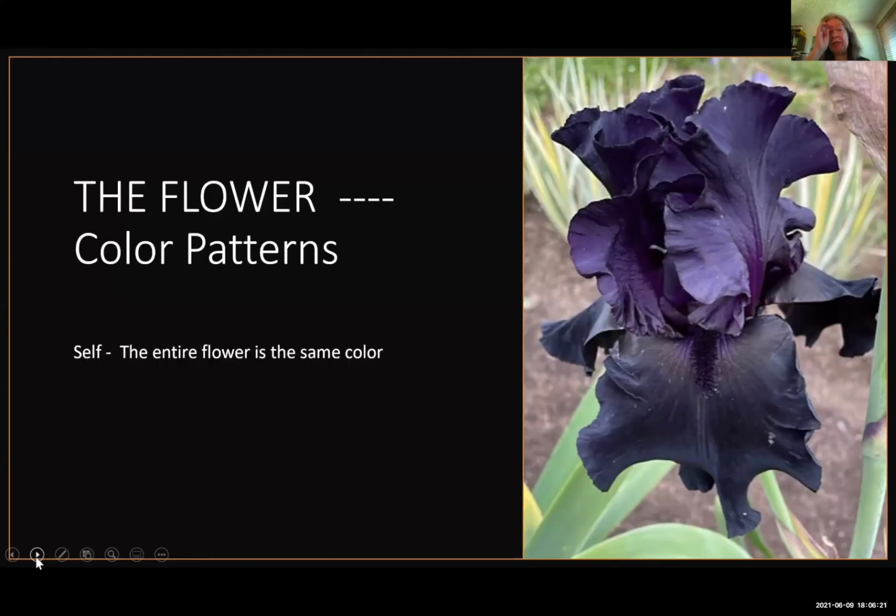Now, there are various color patterns, and what I'm going to show you here is just kind of an abbreviated list. I do another program strictly on iris color patterns, and they have gotten very sophisticated over the last few years with a lot of different enhancements and embellishments that the hybridizers are getting through the genetics. But this is just a basic color pattern list. The first one is the self. The entire flower is the same color, including the beard.